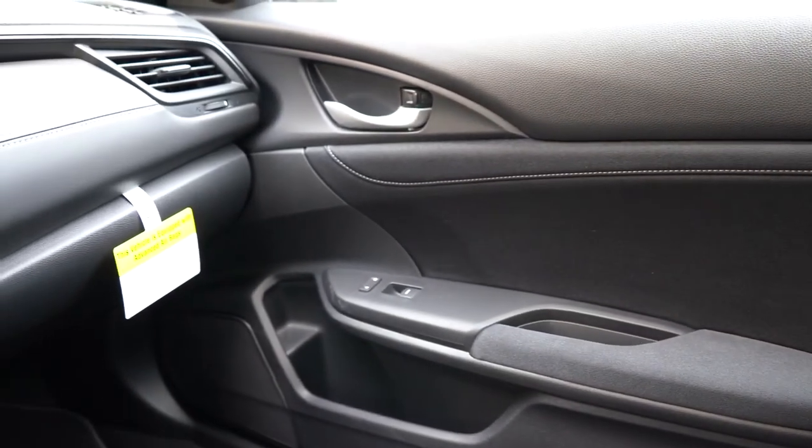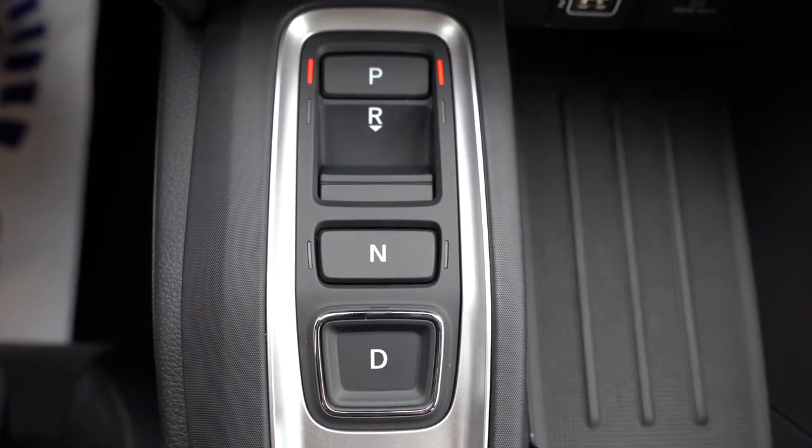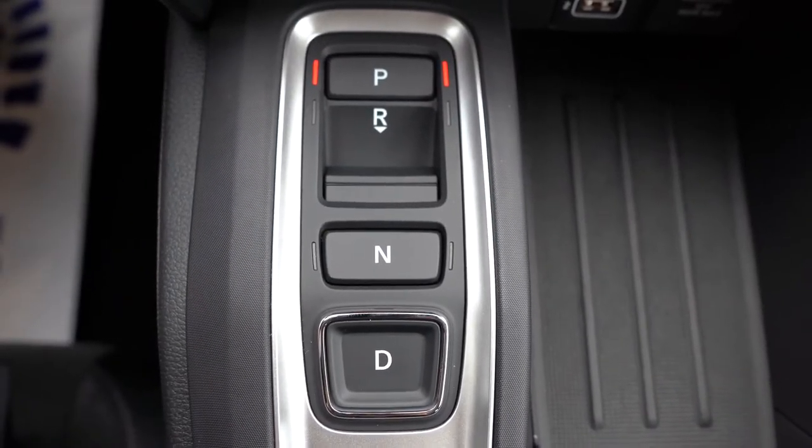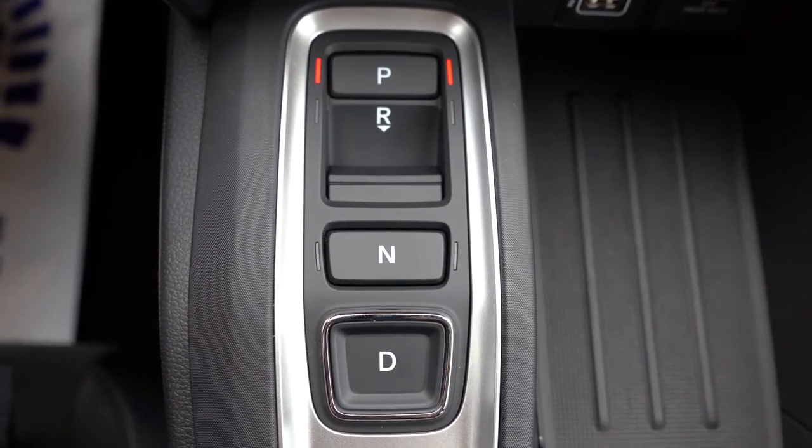So in case I didn't mention it already, as far as how to put this thing in drive, it is all button set up, so it's not like a traditional shifter. D is for drive, N is for neutral, R is for reverse, P is for park, of course, in case anybody didn't know that already.